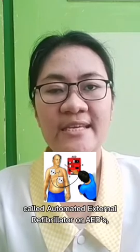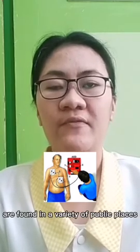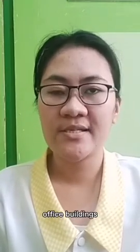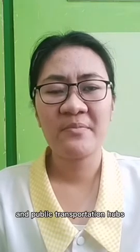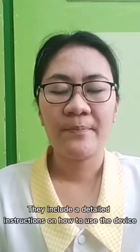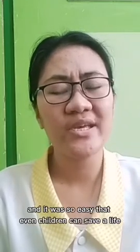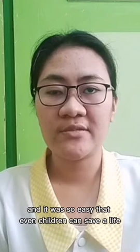The latest version, called the Automated External Defibrillator, or AED, is found in a variety of public places, including malls, airports, office buildings, community centers, and public transportation hubs. They include detailed instructions on how to use the device, and are so easy that even children can save a life.